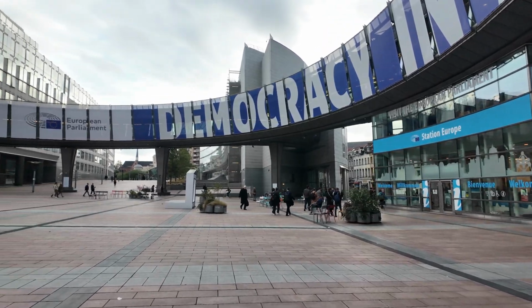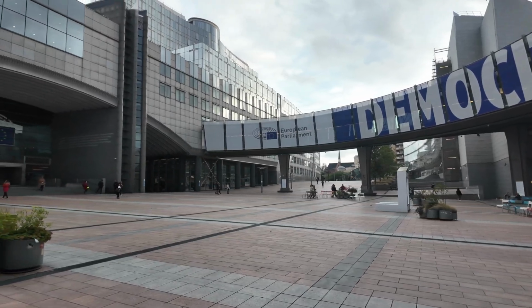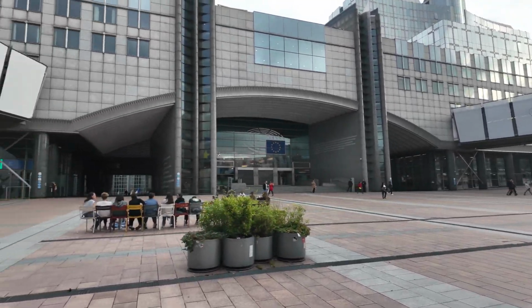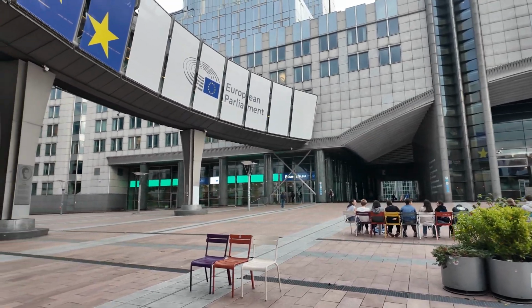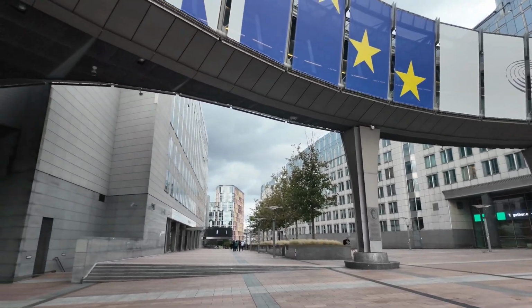So it's a small tour of European Parliament from outside. That's what I wanted to show you in Brussels.